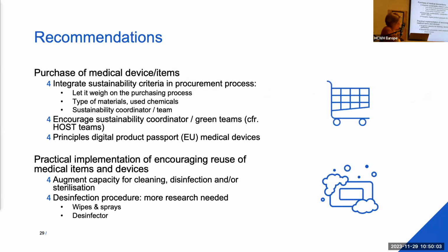If we look at recommendations from this, the purchase department has a crucial role in optimizing strategies in hospitals and can stimulate environmental awareness. So it's advisable to integrate sustainability criteria into the procurement process. And we can advise to use the digital product passport that should be used for medical devices also. Sustainability coordinators or a sustainability team should be integrated in the procurement process, so they have the expertise to make the right choices in the purchase of medical devices.